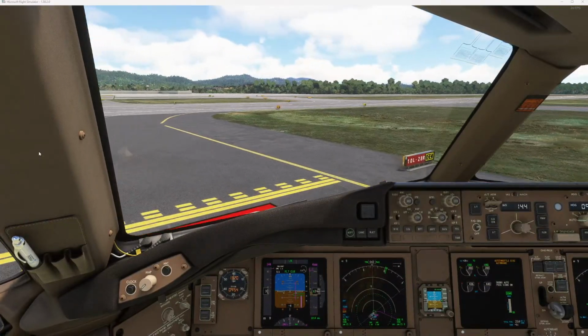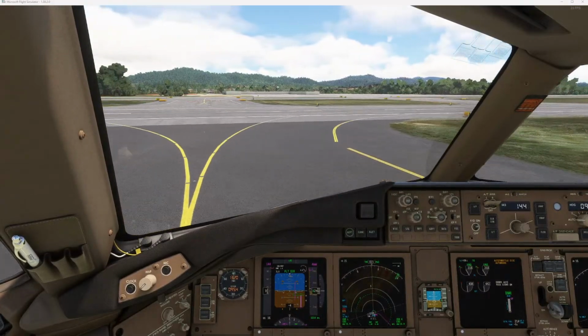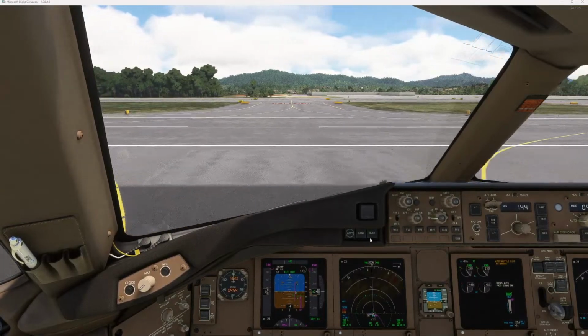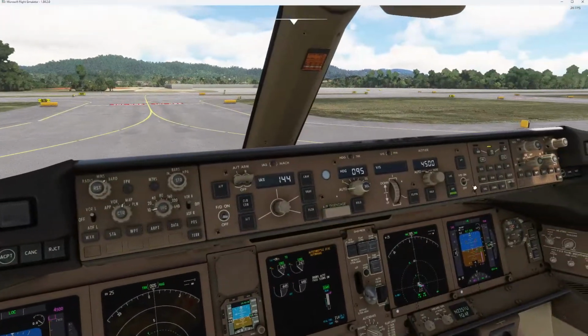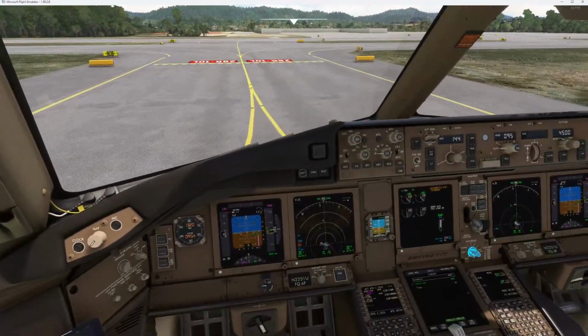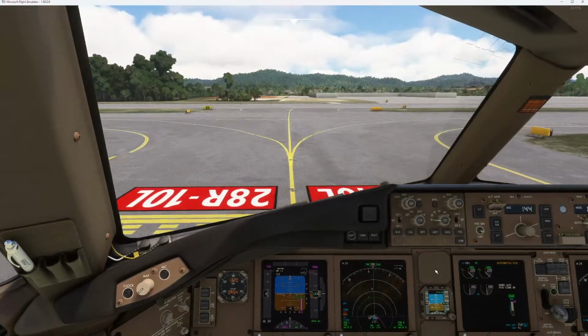Even better. November Alpha and then Kilo to the ramp. Welcome to Sao Paulo. All right, flight director, you can go bye-bye. I don't need you anymore. Auto brakes can go bye-bye. Cross this runway nice and quick.